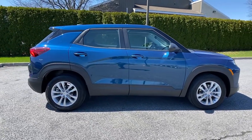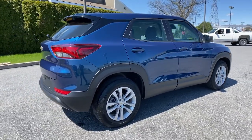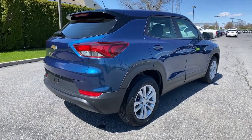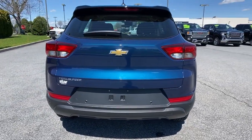Fold flat seats let you make the most of this small SUV's surprisingly spacious interior. And you'll enjoy the journey more than ever before thanks to connected touchscreen infotainment and driver assist safety tech.